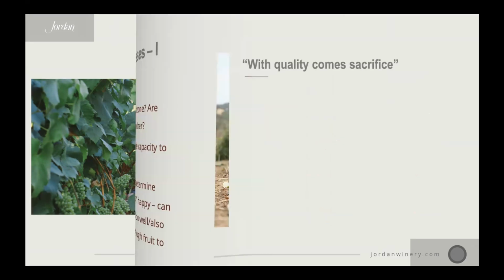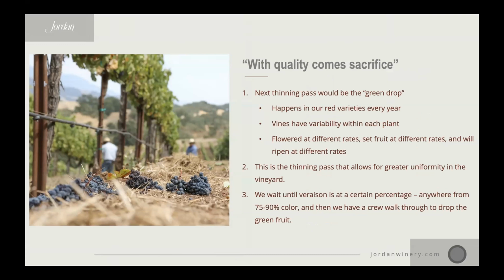So our final pass for thinning is what we call the green drop or veraison thinning. And we wait until the fruit's colored to about 90%. We remove all of the underripe clusters at that time. And this green drop pass is for uniformity within the vine row. So we've got the crop adjustment pass, and then we have the uniformity pass.